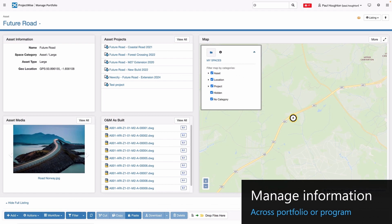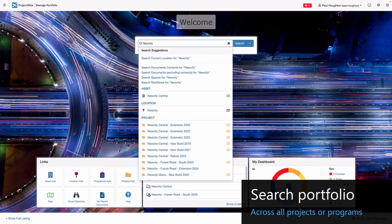It's also about managing information across the portfolio or an entire program. And searching across that as well. So you're not just restricted to an individual project, you can look across all your projects, all your programs of work, your entire portfolio.